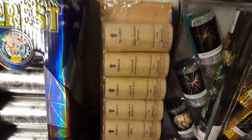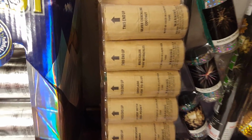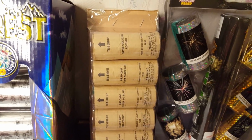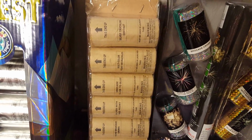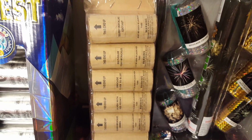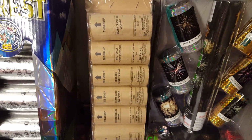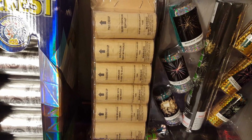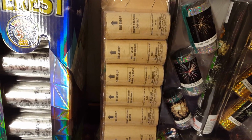Also got a sleeve of the Pro Shells by Biggs Fireworks. I was able to light off Pro Shells for the first time last year thanks to West PA Pyro, also known as Chuck from Pyro Dudes. He was nice enough to give me a free box of Pro Shells.